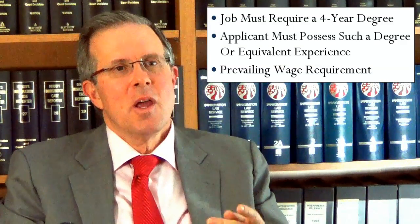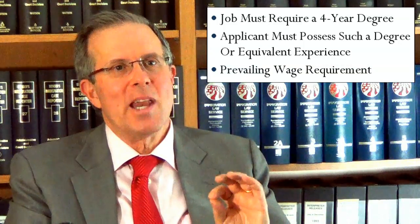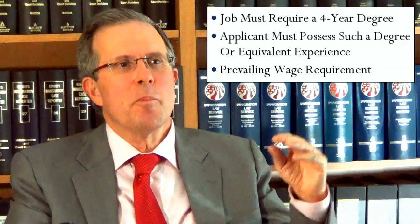And then third, the employer must pay you at the prevailing wage for that locality. So if we get a computer programmer in Cleveland as a client, and then we get one in Florida the same day as a client, they might be paid 2 different wages, and our paralegals and attorneys will look that up online to make sure that the employer is paying at the prevailing wage.